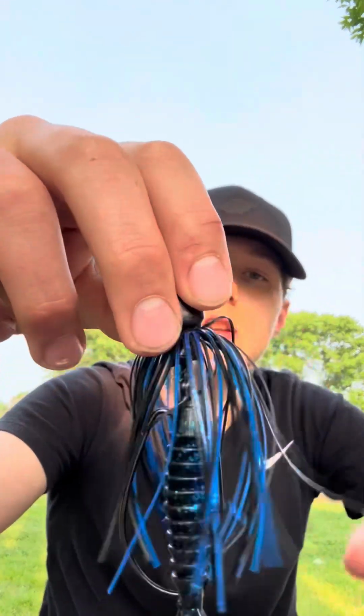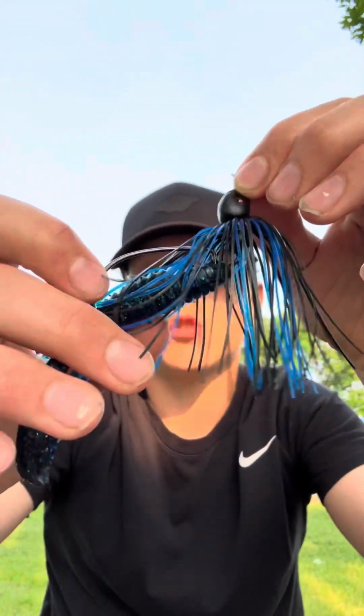But basically what it is, it's a jig head that swivels all around, and it has a wide gap EWG hook, which is weedless and snagless. This thing is a beast. You can throw it literally into a tree and get it out every time. Yeah, it's an awesome bait.